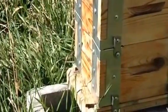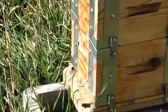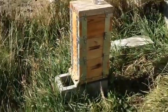You can't see the detail on this, I don't think, but I just saw a bee go in with pollen, so I'm still getting pollen. The girls are still taking care of themselves. That one's got pollen on her, and that's a good sign.